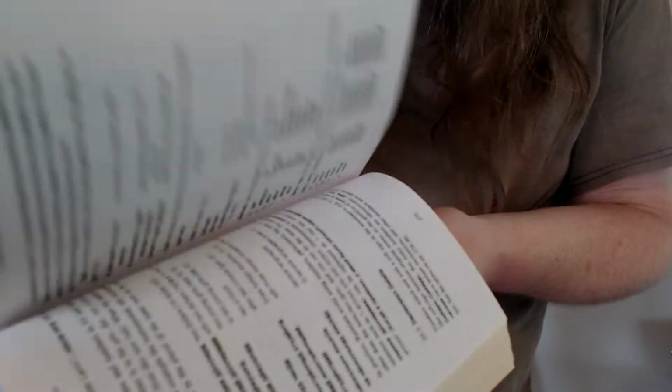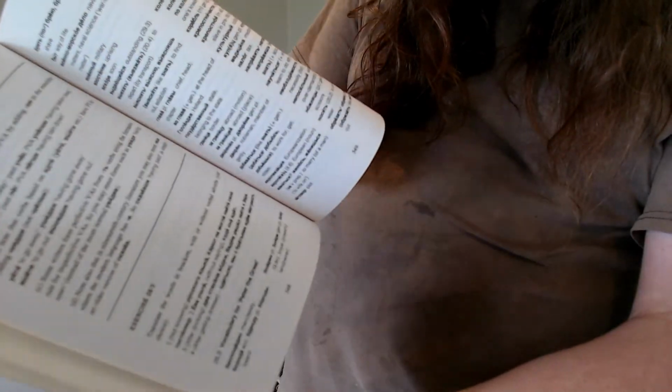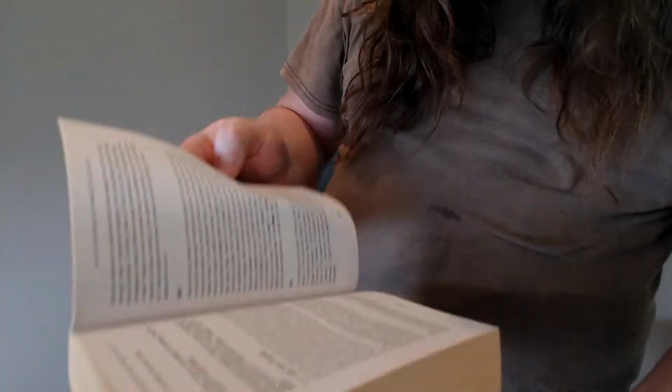Let's just try and focus. So that's the sort of style of book it is. Sorry if it's not focusing. I'm getting a new webcam probably next week as well, so hopefully my focusing issues will disappear. So it gives you an idea of what the book's like.